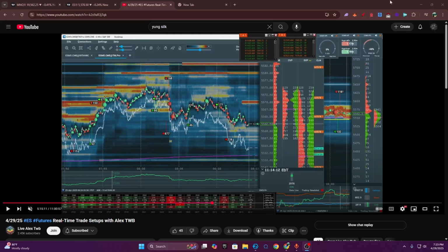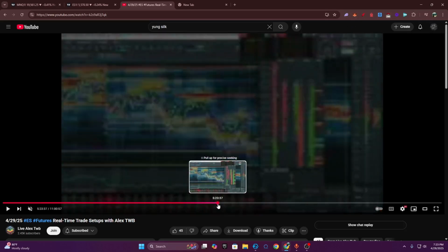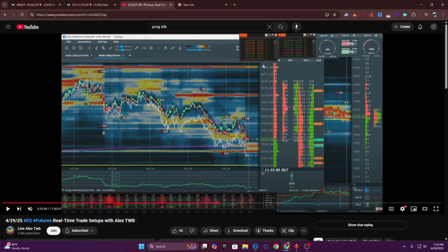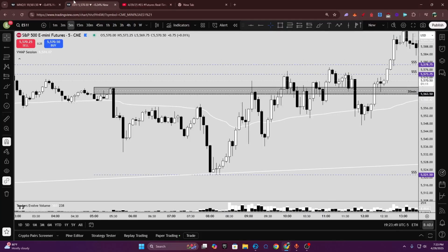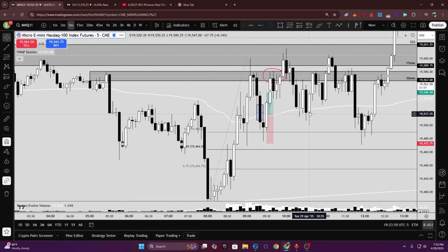Shorts likely could have come in, but still I don't think we would have taken it, because if there's more liquidity at 5,550, then we would have been more confident to take something like that. But nothing we could have really taken there. And yeah, I mean, that's pretty much it, right?